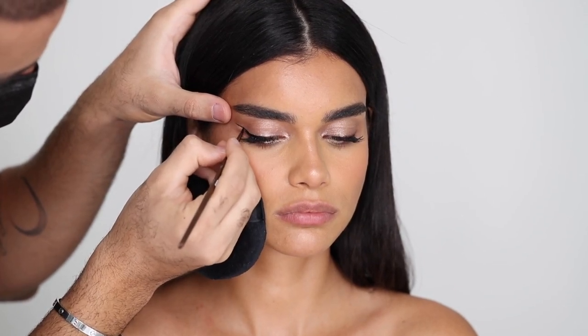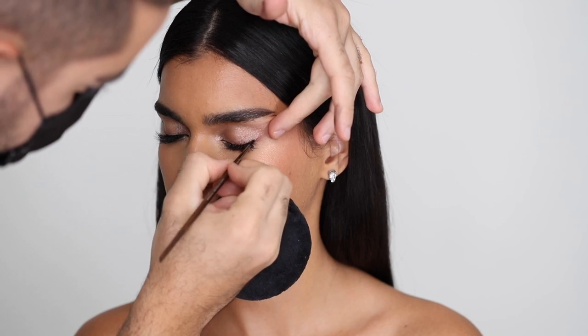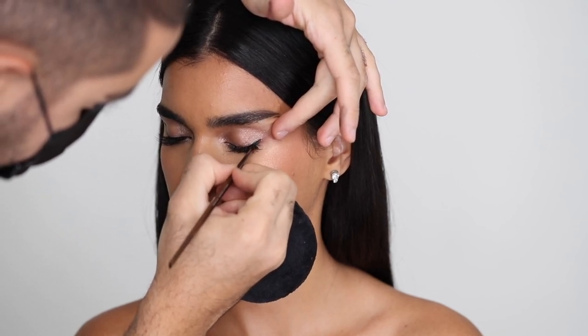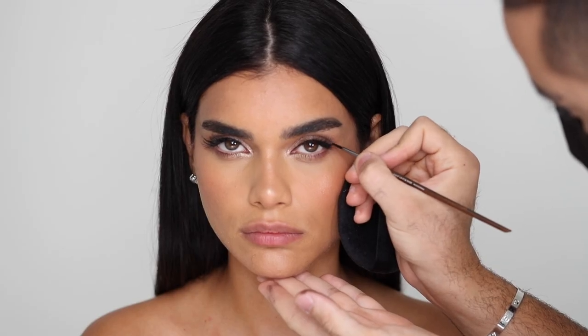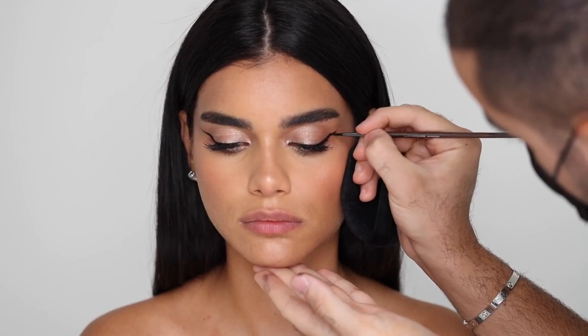So it is a long liner, and because when Vivi opens her eyes, she doesn't have a lot of lid space showing through, I'm just going to really concentrate on winging that out so that when she moves to the sides and when she blinks down, you get that very, very dramatic liner moment. And I also wanted to keep it very kind of old Hollywood glam, very kind of vampy as well.